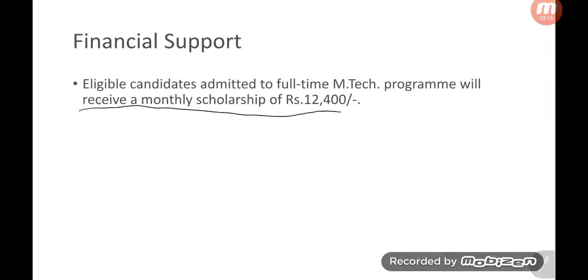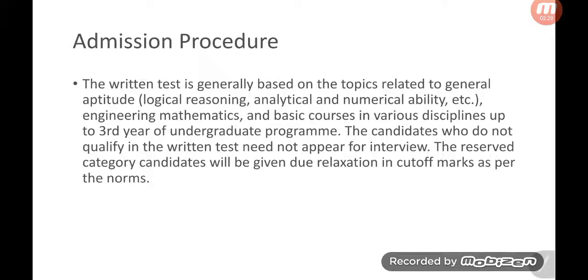Financial support: yes, a stipend of 12,400 will be given to regular or full-time mtech candidates who have a valid GATE score. Admission process is similar to other IITs, written test plus interview. Candidates will be called based on their GATE score, and then the written test and interview will follow. The written test will mainly focus on logical reasoning, analytical and numerical ability, mainly general aptitude, and a technical part like engineering mathematics and basic courses covered in your bachelor degree.